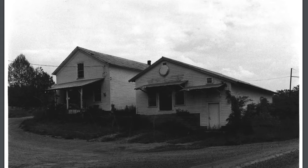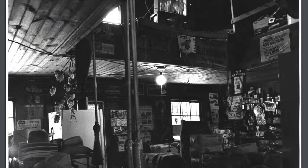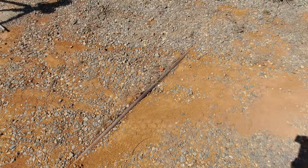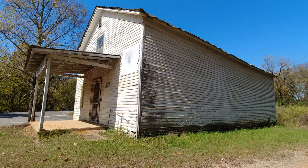But stores were also a place to pick up your mail and catch up on news from other people. They were a place to relax over a game of checkers while having a cold soft drink, like an RC Cola. They were a place to meet friends and relatives and catch up on local gossip. Some of them, like the M.E. Trew General Merchandise Store, even extended hundreds or thousands of dollars of credit to local farmers while they waited for the crops to be harvested.